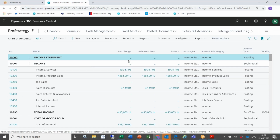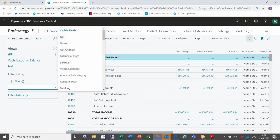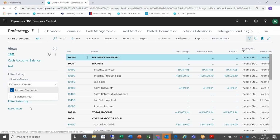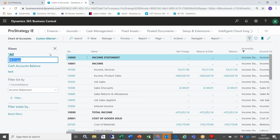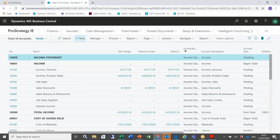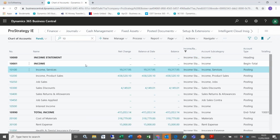So what I'm looking at here is the chart of accounts, that ability to filter. Let me just open up the filter here and throw in a quick filter. Let's create a filter based on, I only want to see income statement, and save that as my P&L. So now I just have a view of my P&L. So that's my P&L view. At any stage, I can do a search and find a particular account. As you can see, as I begin to type, it begins to narrow down on the account that I want to focus on.